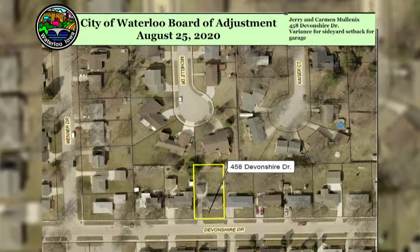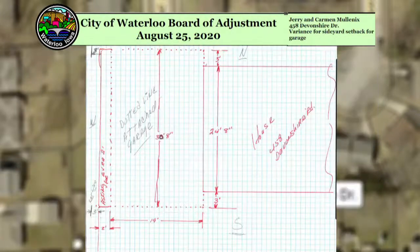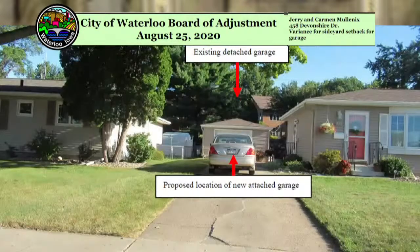The request to have a 3-foot setback for an accessory structure would not appear to have a negative impact on the surrounding neighborhood, although most of the homes, including the attached garages in the neighborhood, do meet the 5-foot side yard setback. The request would not appear to have a negative impact on traffic conditions in the surrounding area. The applicant has an existing 16-foot by 22-foot, or 352 square foot, detached garage that is not big enough for their needs. The applicant is requesting to build a 19-foot by 30-foot attached garage to their existing home with a 3-foot side yard setback, 2 feet short of the minimum 5-foot side yard setback required.